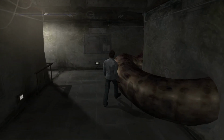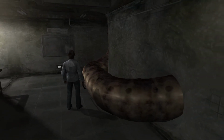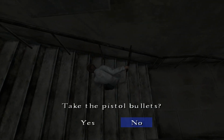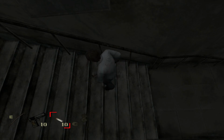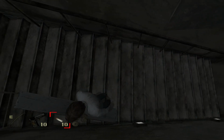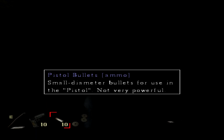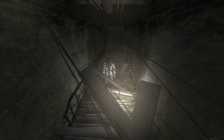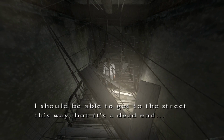So we've got this big thing here. Yes, which is rather disturbing. Actually burrowing into the wall and coming out the ceiling, it has sort of a wiggly texture on it. There's some bullets here as well. Pistol bullets. Actually, I should read that, shouldn't I? Small diameter bullets for use in the pistol. Not very powerful, but they're still bullets. But we can't get any further up there. It's a dead end.